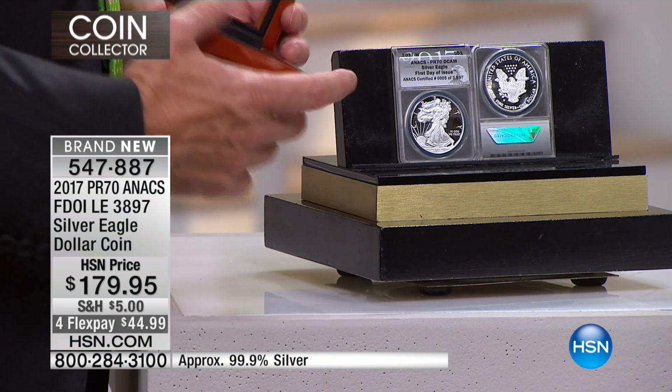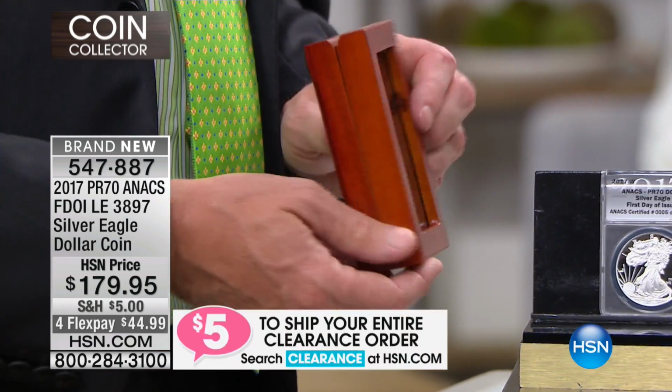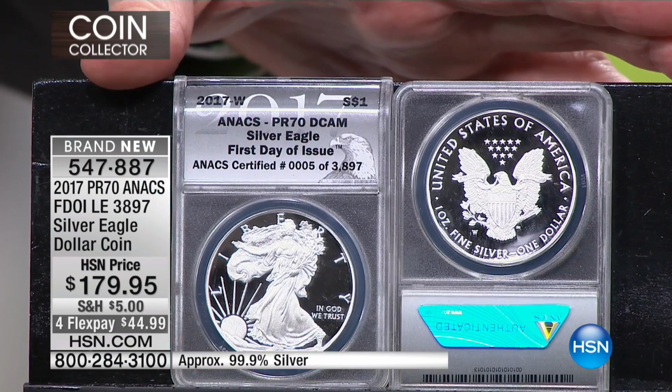I know these magnets look real small, but I can promise you that they will hold that, and so your coin is safe in that, absolutely, positively. So you're going to get, this is a $14.95 value in its own right. $179.95 for the 70, guaranteed lowest price for the ANACS first day of issue, guaranteed only price for the ANACS first day of issue that you're going to see right there.